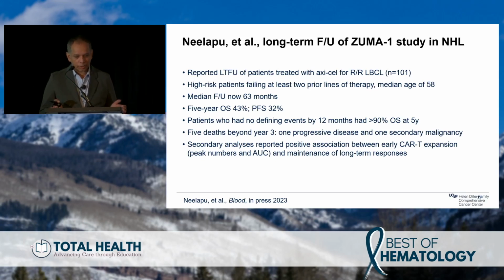So what's the good news? Well, the good news is that this is a curative therapy. The 5-year overall survival is 43%. And again, I didn't show you the historical data, but if you look at, for example, the SCHOLAR-1 study that took 3 data sets and said, how might these patients who qualified for ZUMA-1 have done? Those patients were expected to have a very low overall response rate. Most of us would say that the likelihood of these patients being alive more than 6 months would be in the 5 to 10% range at best. So these patients had roughly 40% survival at 2 years, but now, at the 5-year mark, 5-year overall survival is 43%, and progression-free survival is 32%. Critically, patients who had no defining events, for example, a relapse, had 90% overall survival at 5 years.